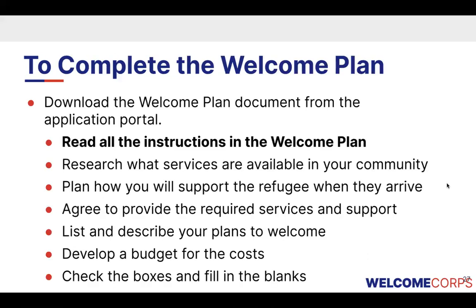Now, how are you going to complete the welcome plan? Well, first of all, you're going to download the welcome plan document from the application portal after you've created your account. It's a PDF document. Make sure that you read all the instructions in the welcome plan, and then you're going to research what services are available in your community.